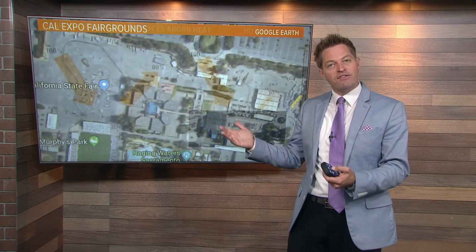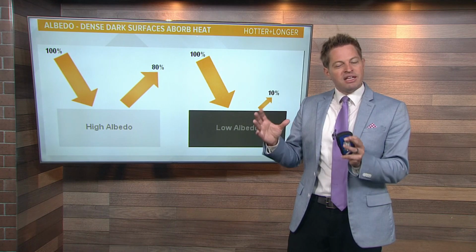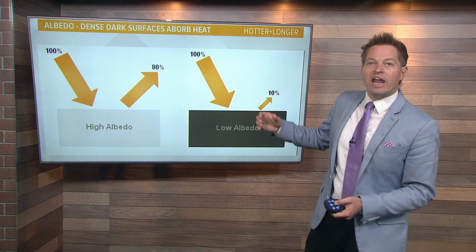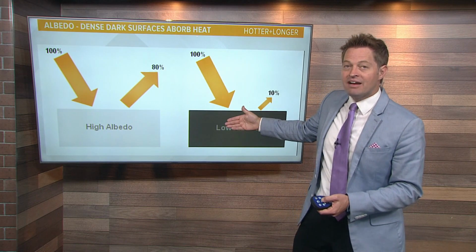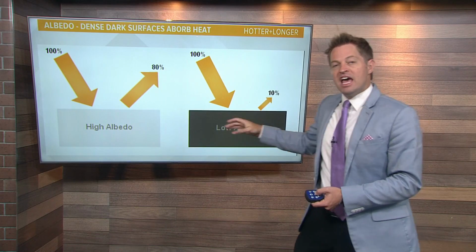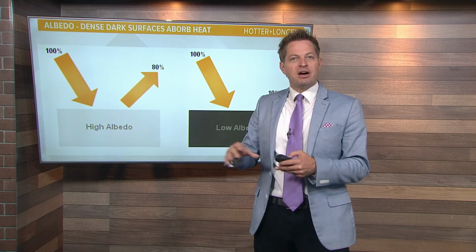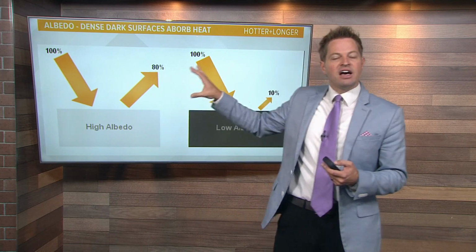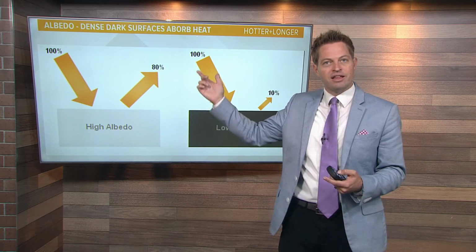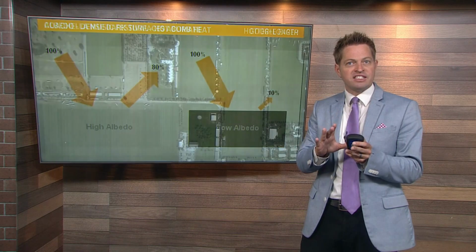It makes sense. However, we have to think about this in a little bit of a different way, because that dark surface, there's a reality to that as well. What happens is that it absorbs a lot of the heat from the sunshine and very little of it goes out, especially over time. A lighter surface may have a much easier time reflecting a lot of that heat coming from the sun, or at least the radiation that turns into heat, and reflecting it back out. So let me show you a couple different examples.